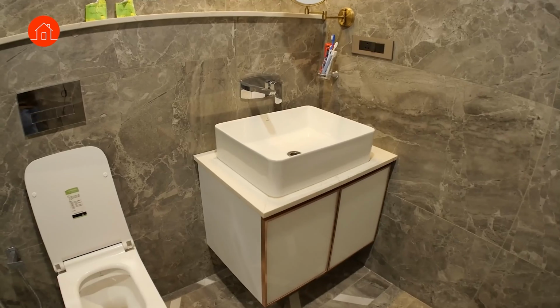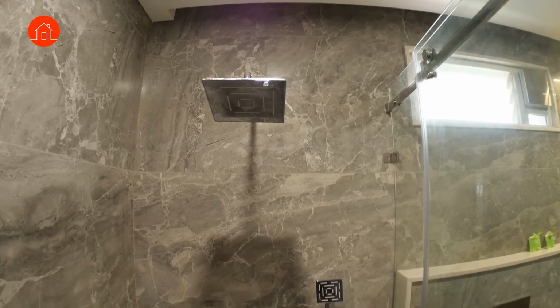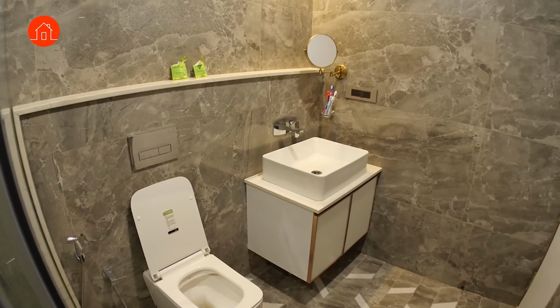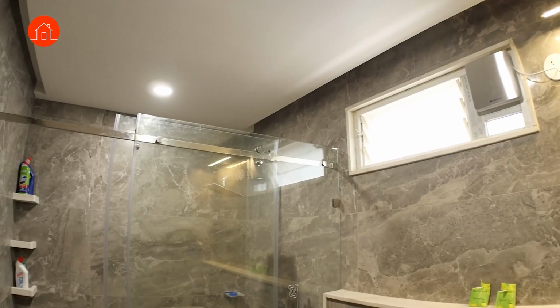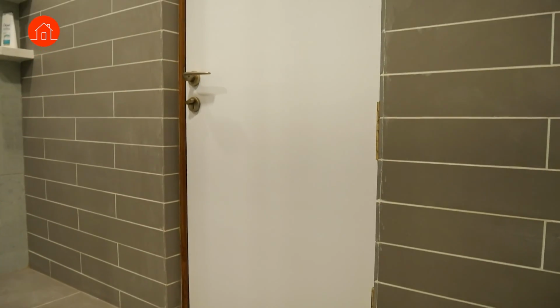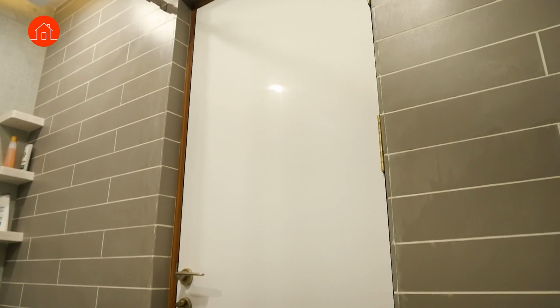Jaquar fittings that we have used, a simple 3-way shower mechanism with your hand shower, head shower and your spout. And we've also got a nice ledge with a quartz detail with glass enclosures so that we have a separation of dry and wet areas for a clear functioning. Apart from that, the specialty of this bathroom is also that behind these veneer finished doors, we have used PVC material, PVC laminates, so that the doors are protected from water internally.